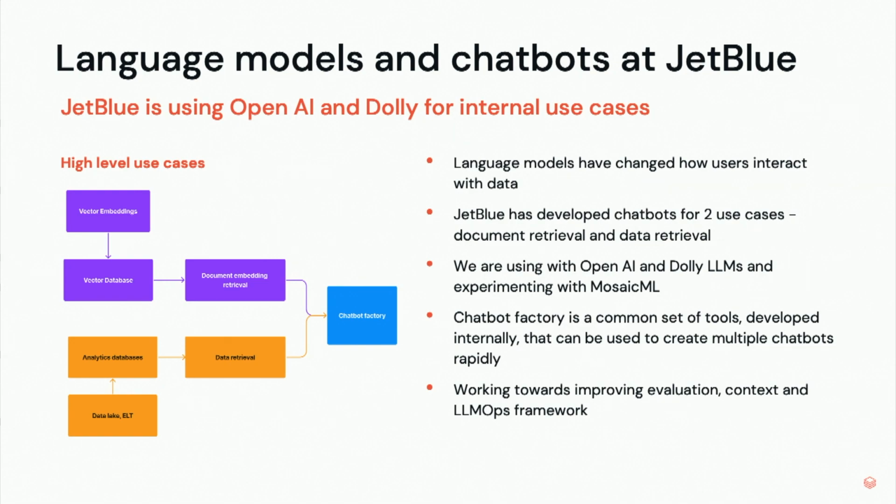So at JetBlue, we've currently deployed two different chatbots internally to test whether this technology can scale, whether we can manage it, we can manage the life cycle, and use it in a very reliable way. The first use case is essentially document retrieval, right? So we have a lot of documents such as crew member handbooks and a lot of internal FAQ documents that we've put in our vector database and essentially are querying.